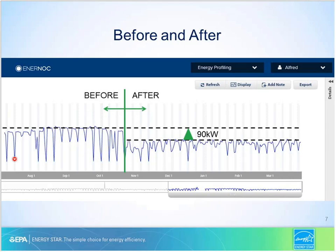So here's a graph of the electricity usage by these elevators before and after the regenerative drives were put in. Each hump is 1 day of real-time electric use. So before the drives were put in, you can see we had about 3 weeks worth of data of real-time electric use. And then after the regenerative drives were installed and operational, we've got about 4 weeks of data. And as you can see, there is a solid reduction of about 90 kilowatts of demand every day, solid reduction in 90 kW.